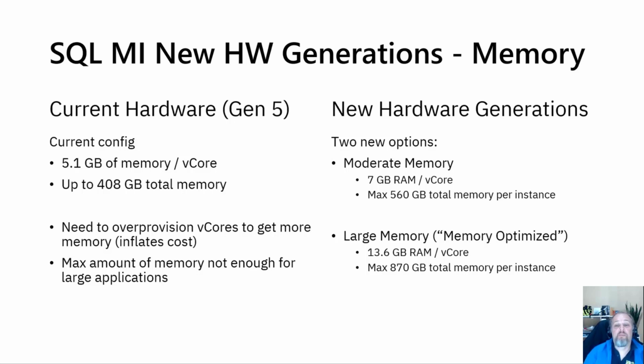And then we introduced premium series memory optimized, or large instances, as we call them internally. They have 2.5 times more memory than the standard series, 13.6 gigabytes of RAM per vCore. Currently, as of today, and if you're watching this recording, it might already be different, 64 CPU vCores for memory optimized premium series is the max. Still, we get more than double the maximum memory, which is a very unique offer for platform as a service offerings.